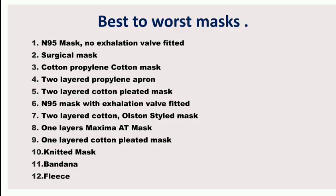Here we can see the masks from best to worst. First, the best mask is the N95 mask with no exhalation valve fitted. Next, surgical masks. Next, polypropylene cotton masks. Next, two-layer polypropylene apron. Then, two-layer cotton pleated masks. Then, N95 masks with exhalation valve fitted. Then, two-layer cotton masks. Then, one-layer Maxima 80 masks. Next, one-layer cotton pleated masks. Then, knitted masks. Second last, we have bandana. And at last, the worst mask is fleece.